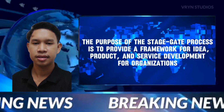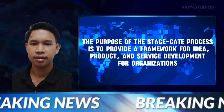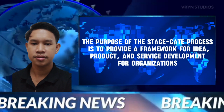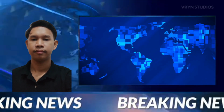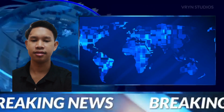The purpose of the stage gate process is to provide a framework for idea, product, and service development for organizations. This process helps organizations to generate and evaluate ideas, create prototypes, test products, and launch products. Product development is broken down into 5 distinct phases or stages.